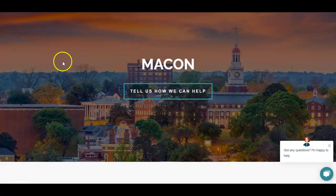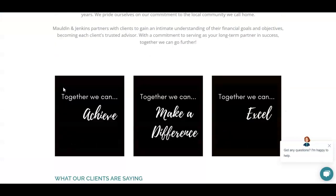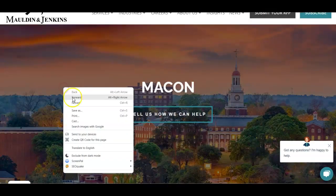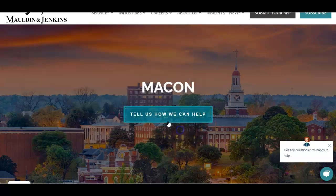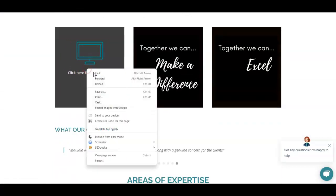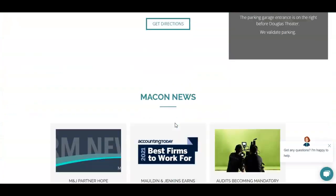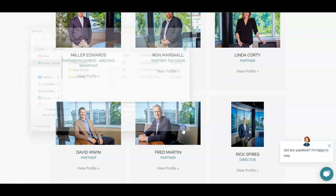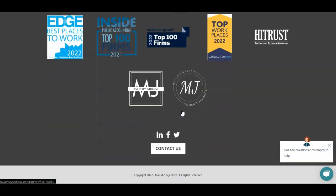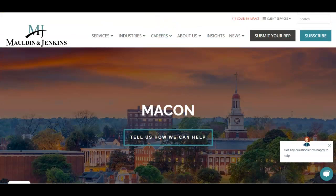Something else I really like to do that helps with salting in keywords and keeps the page from looking too busy is saving pictures on a website with keywords as their file names. You can see here this one's saved as Macon Accounting and Financial Services. But if you look through, I think all of their images are saved as the same thing, so they're really missing out on an opportunity for some optimization here. See, download. That's probably not the best way to do this. Now we're going to flick over to a tool that I use to look into websites.